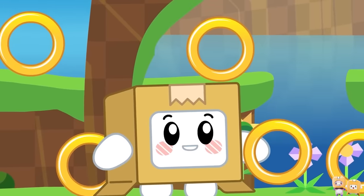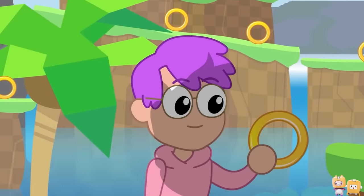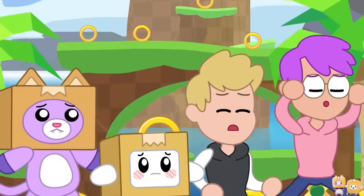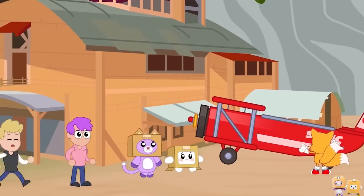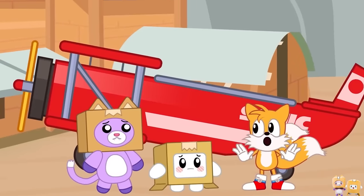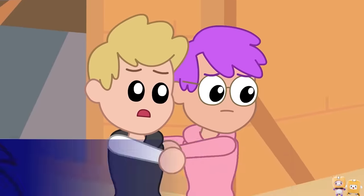This thing's heavy. I don't know how Sonic does it carrying these around. Nice! What do we do? Quick, over to Tails' laboratory. Whoa, what's wrong? Sonic turned into Sonic.exe! Sonic, you have to stop! No! Oh, what's happening?